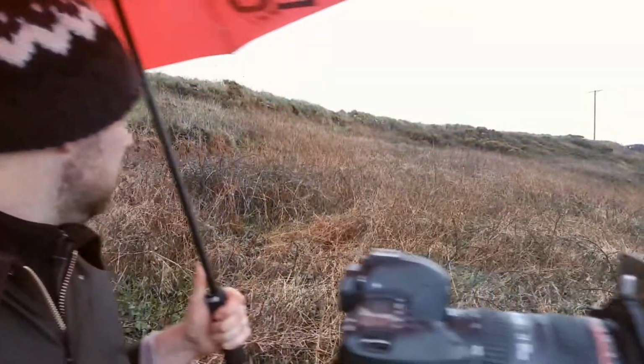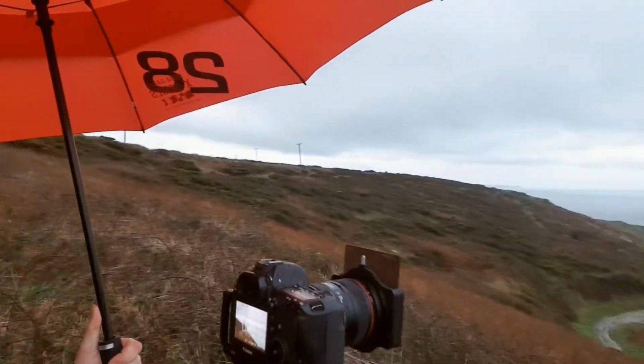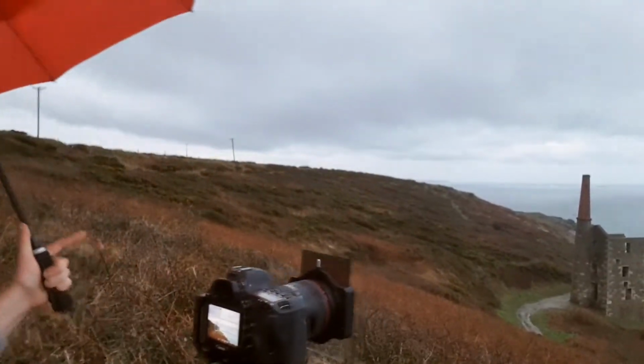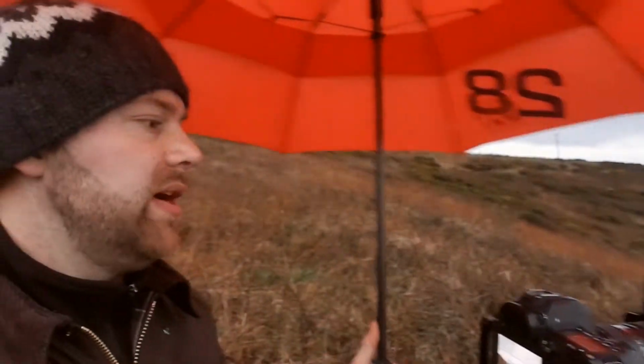It's giving me a 15-second exposure at the moment. It's still quite dark, so that is allowing me to smooth the water out. And yeah, it's quite a nice scene really. I've had to work my way through all this bramble to get here. There's a lot of shooting points for this mine. You can walk all along the top here. There is a footpath that goes all the way along.